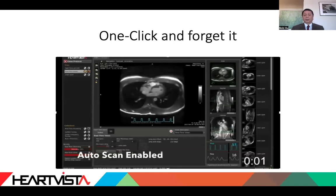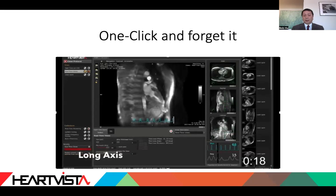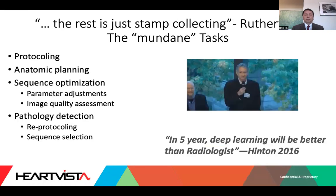And here I'm going to show you the process of localization. So as you can see, the images initially start in the abdomen and the heart, and the machine searches for the heart. Once it's found the heart, it's looking at the appropriate imaging plane in which to take the next set of images. And here it is, the long axis image. And then once it acquires the long axis image, it looks at that and decides on where the most appropriate short axis image ought to be taken. And then from there, prescribes the 3-chamber, 4-chamber, and so forth, based on all the previous information. The rest is just stamp collecting. No.